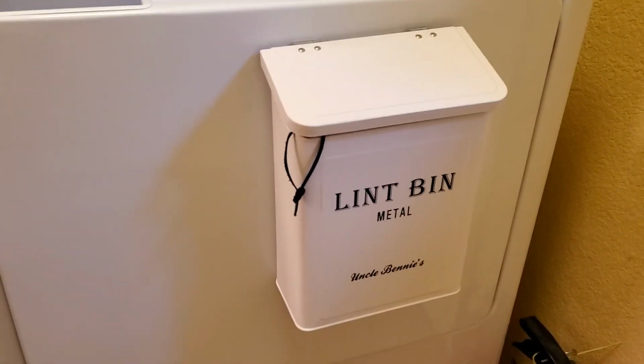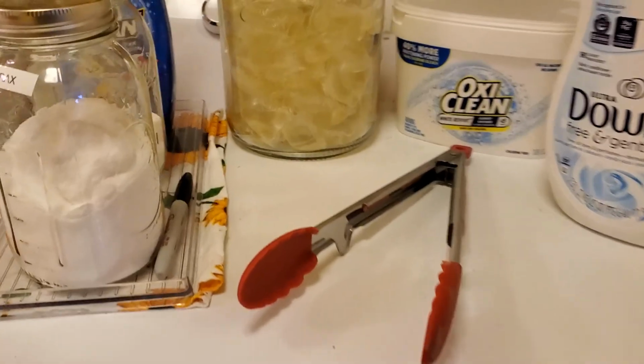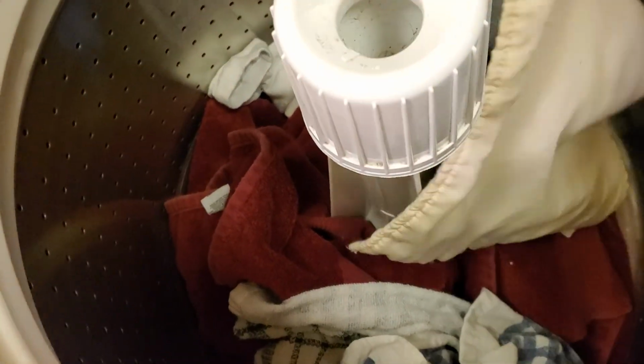Here's my lint bin. I got this off of, oh, what's it called? You know, Amazon. I put my lint in there and then I empty it when it gets full. And do any of you have one of these? This is one of my laundry gadgets, an important one. So when you're 5 nothing and you can't reach the bottom, you do this.